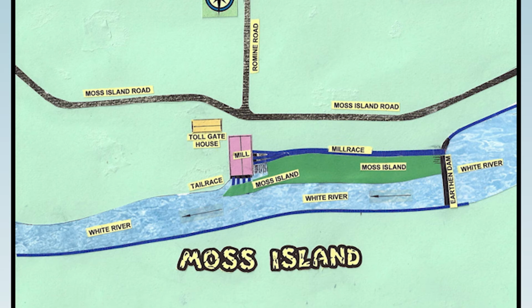White River, the dam, the mill race that brought it over to the mill. Again, you had the option of not using the water or using the water and bringing it out here. And the tail race returned it to White River. And this was the Moss Island. Again, this length of mill race was hand dug, and it was 20 feet wide.